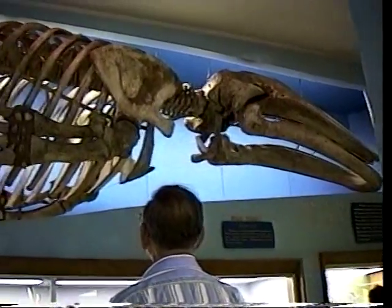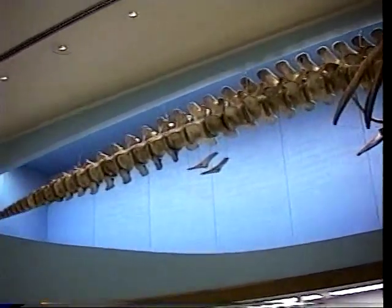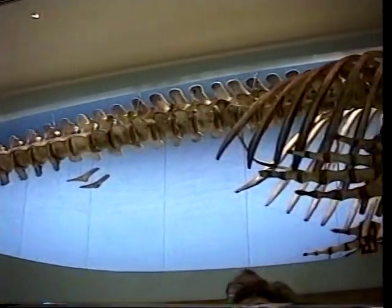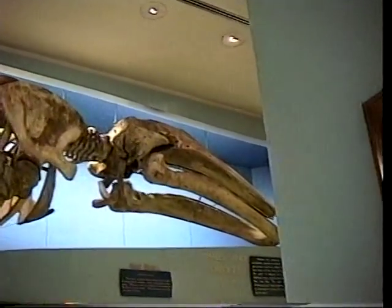This is a gray whale. And as you can see, he is very large. Rib cage is very big, and his mouth is very big.